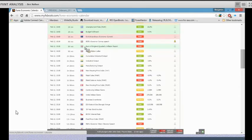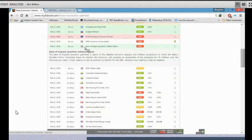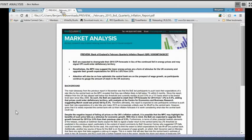The big one, Bank of England Quarterly Inflation Report. It's the one people have been waiting for all week. Now the background for this is several months ago we were in a position where there's a little bit of a vote split in terms of some Bank of England members wanting a rate hike, some members not.